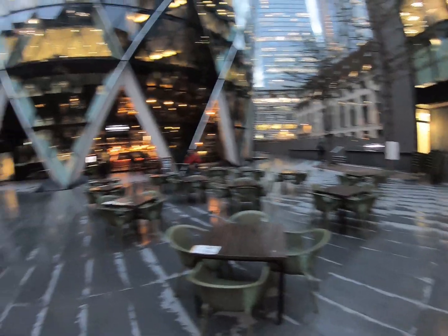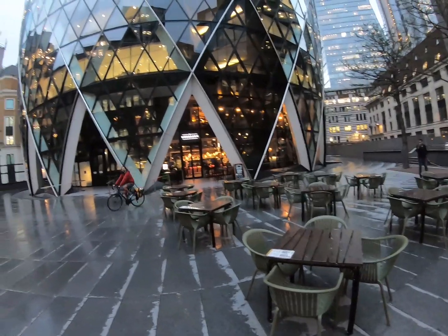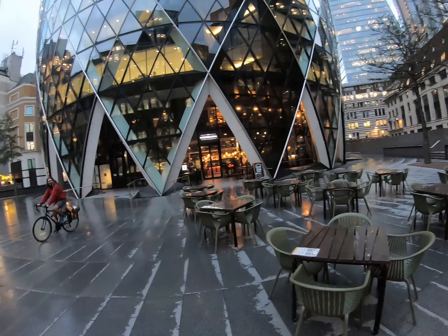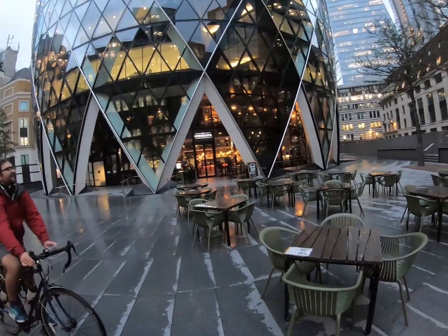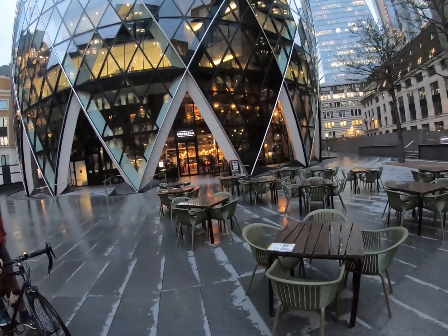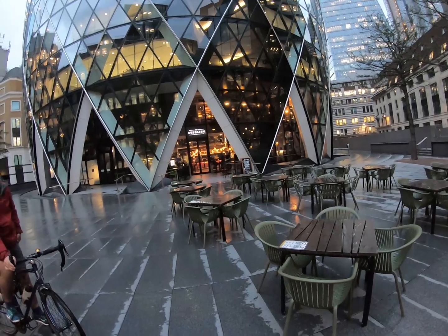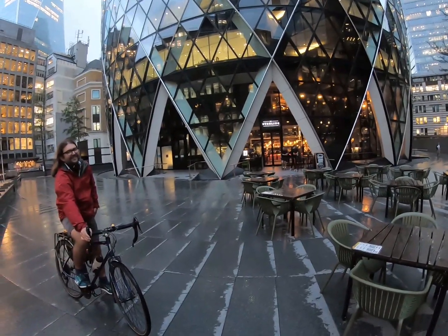Something I find fascinating about the Gherkin specifically is that it's a very rare example of very overtly contemporary architecture that is hugely popular. Everybody loves the Gherkin. Yes. Your nan loves the Gherkin, the man in the street loves the Gherkin. And you can't really say that about most contemporary architecture.